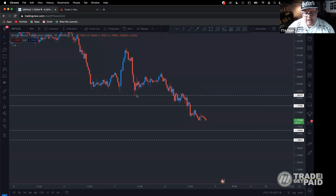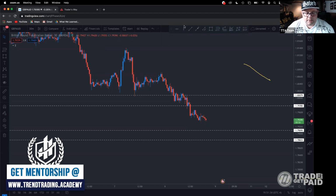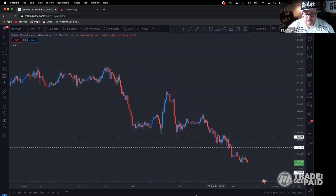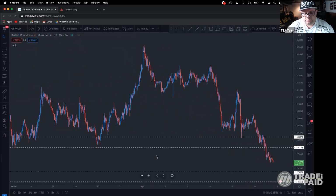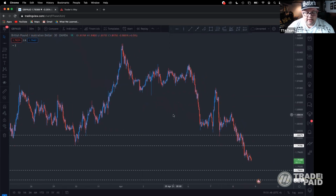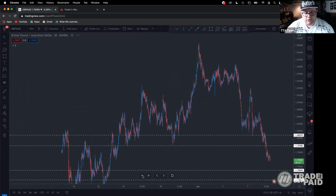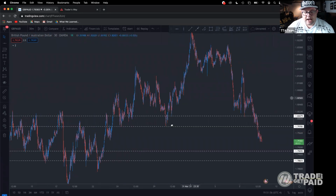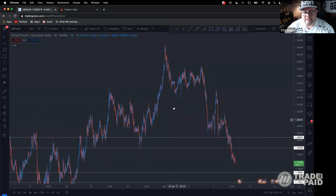So how do I do that? Well, first things first. Let me get rid of my annotation. My bad. It's actually super simple. We zoom out. I gave you the information from the 4-hour chart and from the daily move. That's a big move. I want to know what's happening a little bit more recently.